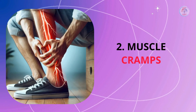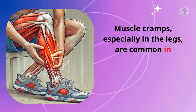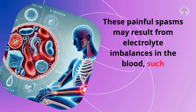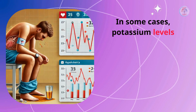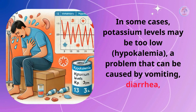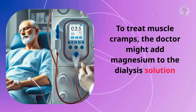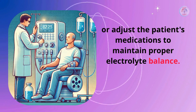2. Muscle cramps. Muscle cramps, especially in the legs, are common in patients with advanced CKD. These painful spasms may result from electrolyte imbalances in the blood, such as a calcium or potassium deficiency. In some cases, potassium levels may be too low, hypokalemia, a problem that can be caused by vomiting, diarrhea, or dialysis treatments. To treat muscle cramps, the doctor might add magnesium to the dialysis solution, or adjust the patient's medications to maintain proper electrolyte balance.